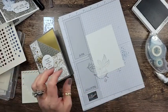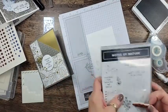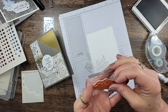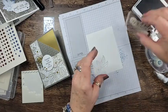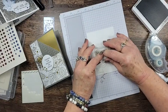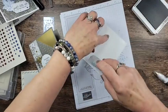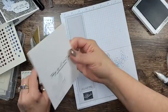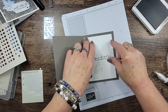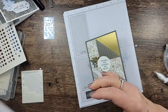Let's see, where is my stamp set? We're going to make this a birthday card. And this is the sentiment that I used on my scrapbook layout that I masked the happy birthday portion off of. We're going to stamp this right there. Oh, I like that. I like that a lot. Okay. This layer here is 3 3/4 by 5 for those that don't watch me very often. And guess what? We're done.